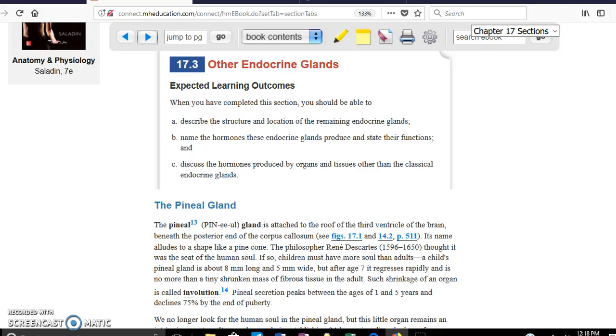Okay, the next topic is other endocrine glands. These are going to be, like we were saying, the soldiers. The captain is the hypothalamus. The manager is the pituitary gland, manager or sergeant, right? And then we have other glands which are going to be soldiers.